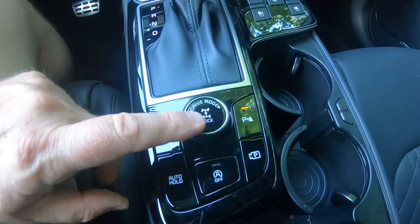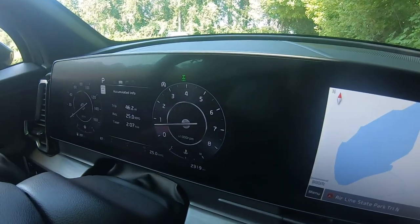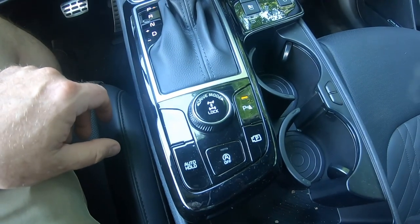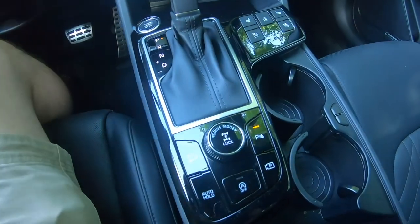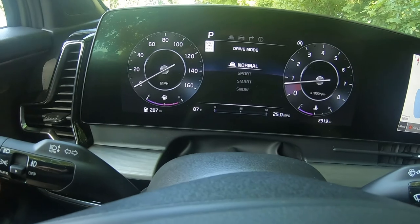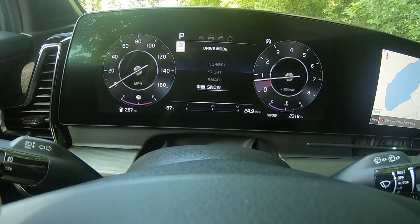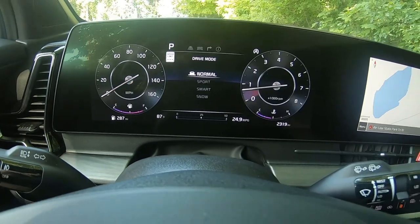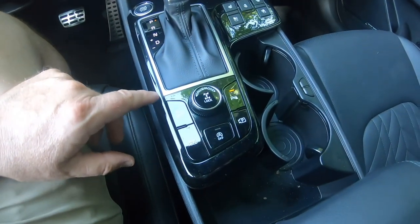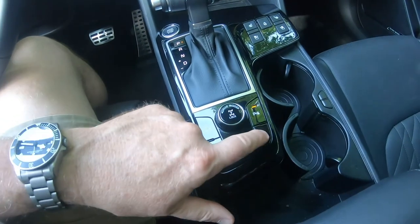Anyway, it does have a central locking differential, since this is an all-wheel drive model. And that is excellent to have, so you can lock the front and rear when the going gets rough. And our drive mode selection, let me go up here. You turn the knob, and what happens? Normal, sport, smart, that's not for me, and snow. So it has all these different settings that fine-tune your traction situation. You got your downhill braking control, also known as downhill cruise control to some. Not many.